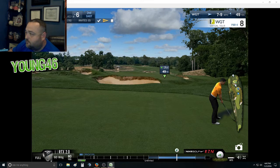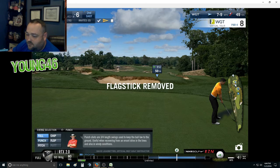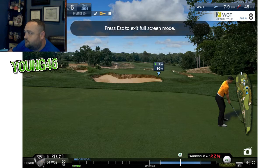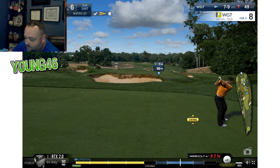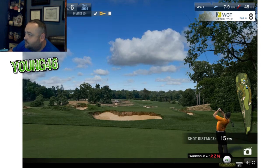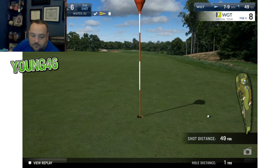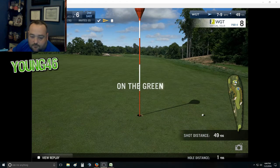Let's see, we got about 47 yards in. About 47 yards. Probably gonna play it flat. Yeah, we're definitely gonna play it flat. Probably should have played less wind though. Should come back a little. That's not too bad.